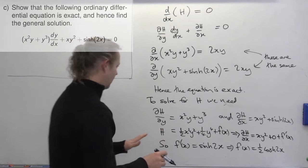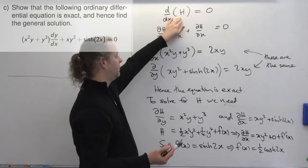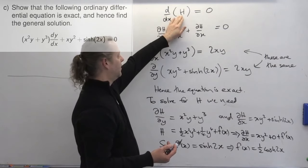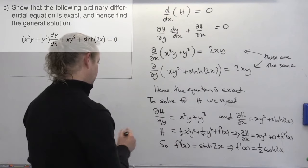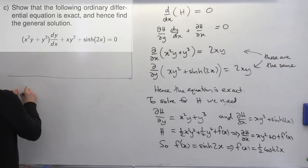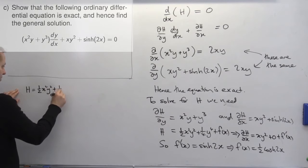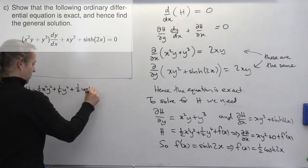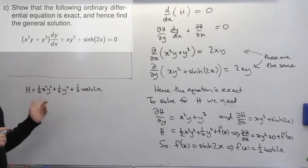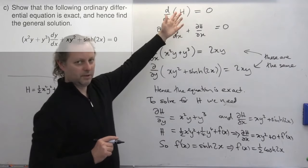Okay, so what's the whole point of this? What we're trying to do is rewrite the equation like this. And then this is very easy to integrate because this just says that this h is a constant. So that means what we have here is h is equal to a half x squared y squared plus a quarter y to the fourth plus a half cosh 2x. Now this is not the solution to the differential equation. This is just allowing us to write the differential equation in a nice neat way that we can then solve.